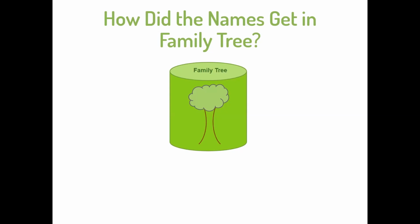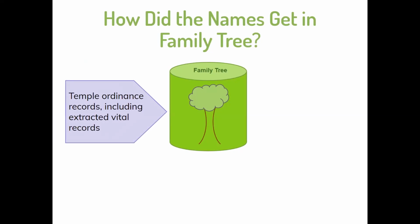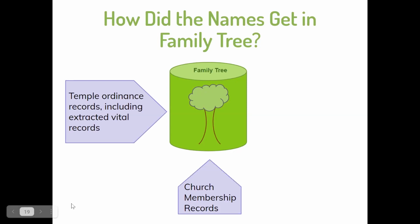Back in the very, very beginning days, when it wasn't even called Family Tree, the Church of Jesus Christ of Latter-day Saints started collecting temple ordinance records, and that information became the forerunner, if you will, of Family Tree. And then as extraction was done, those records were also included. In fact, many of them were used for temple ordinances. For those of you who may not be familiar with the extraction program, it's basically just the old indexing program. And then also information from church membership records is fed into Family Tree.